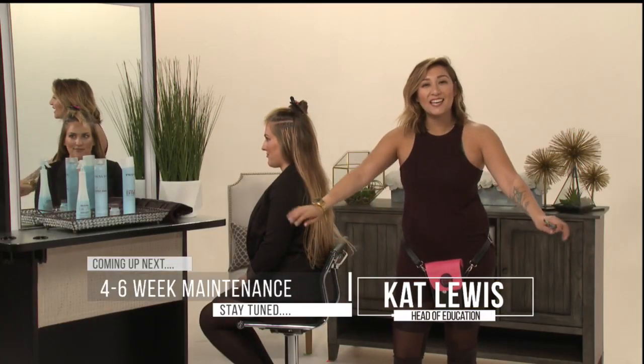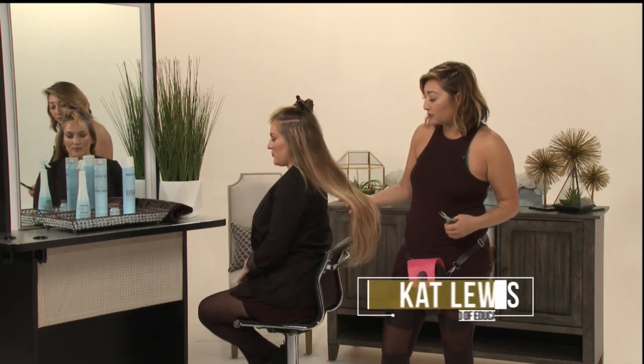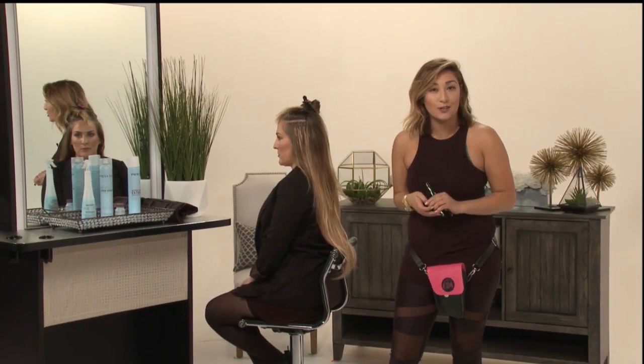And we are back here with Bonnie, our I-tip model. And as you can see, we have dropped in those five bundles and it's going to look great once we give it a trim. And I'm going to show you exactly how to do that in a little bit.